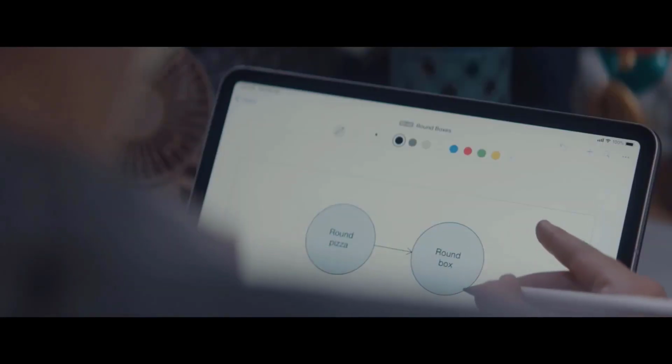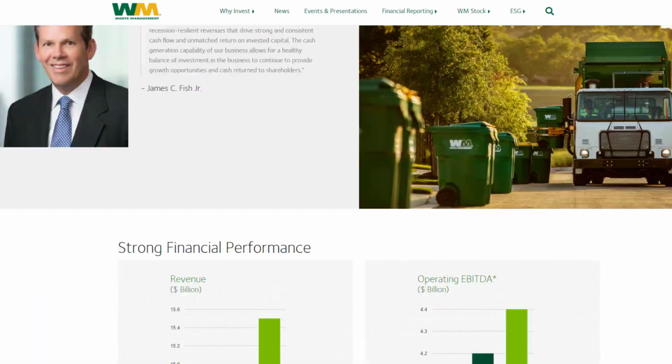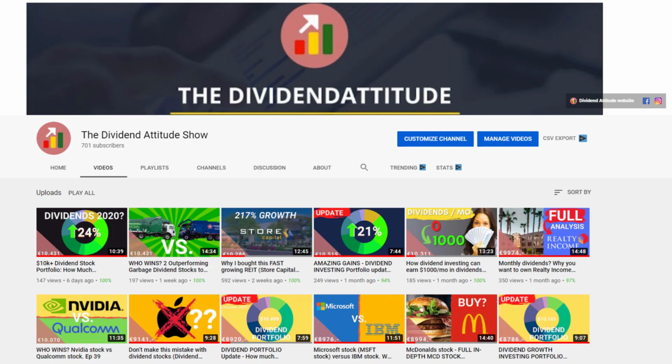Hi there, today I'll show you how I find and research dividend stocks and how you can do the same with 6 simple steps. Hi, I'm Tom from the Dividend Attitude.